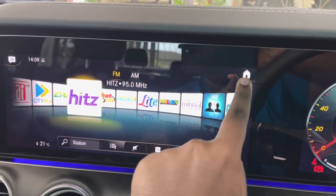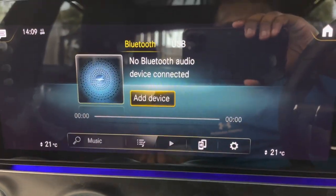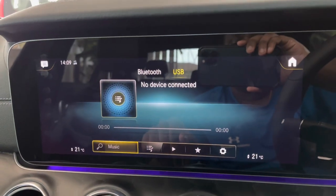Like so. This is how you do it. Very nice. Go home. Then the next menu is your media. You can connect your device via Bluetooth, and you can play music and all that via here. You can add your device for Bluetooth and USB.